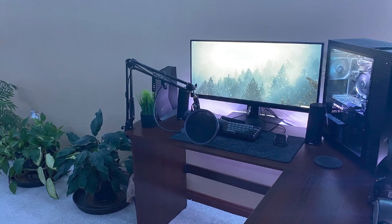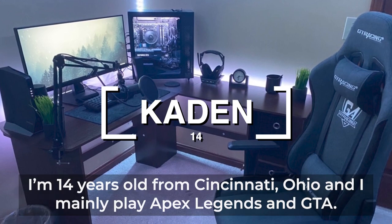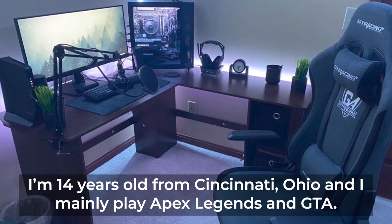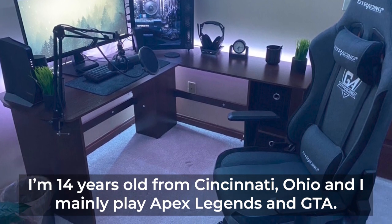Today, I'm reacting to your most inspiring gaming setups. Let's get into the first one. This is Caden's setup, a 14-year-old out of Cincinnati, Ohio. Ohio setup for real. His main game is Apex Legends and GTA.